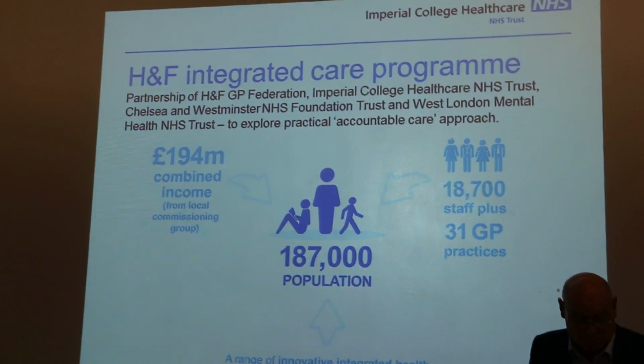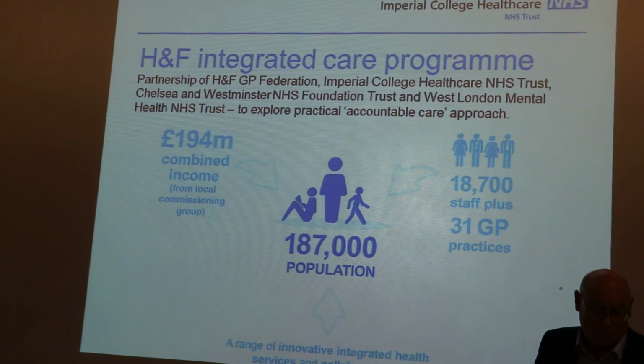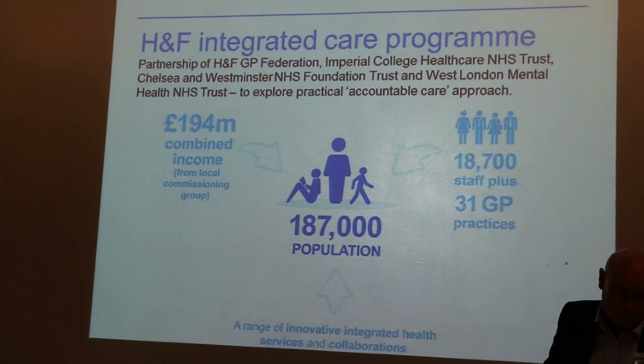The second area I wanted to highlight is some work that we've been doing in Hammersmith and Fulham with the GP Federation, with our friends at Chelsea and Westminster. It's great that Dominique is here from Chelsea and Westminster, and also with West London Mental Health Services. So as a group of 4 organisations, we've signed a memorandum of understanding to say that we want to work much better together, much more closely together, to think about how we would provide really joined up services across the borough of Hammersmith and Fulham.